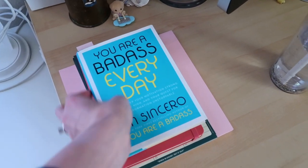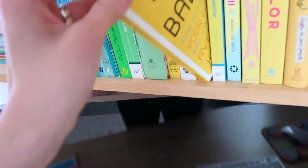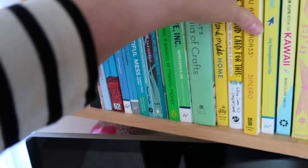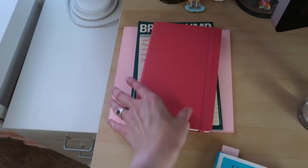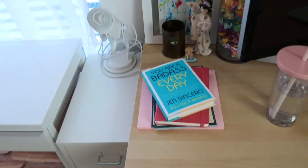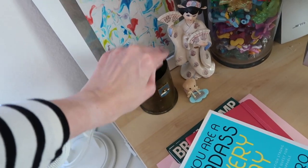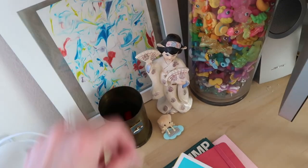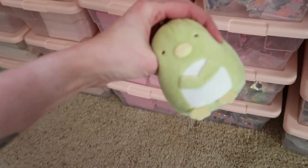Okay. Anyway, moving on. You need to read this series of books by Jen Sincero. Start with this one. It will change your life. I love it. And then just some notebooks and brain dumps and stuff like that. And let's see, my son made this and I adore it. And this is just a giant thing of ponies that I don't know what to do with. And this belonged to my grandfather and my grandmother. And ooh, that's dusty. It's fine. And then I'm going to move on to, got random Sumikko Gurashi.